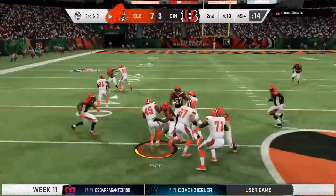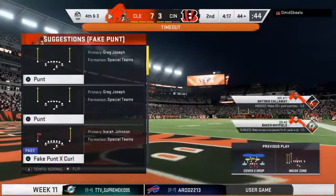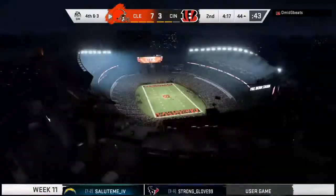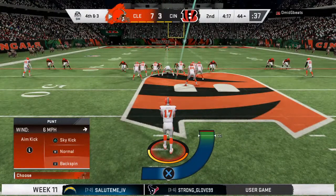They'll run it now out of the gun. And he'll only get this to about the 44 as they stop him short of the line to gain. Now the Bengals going to use the first of their timeouts. They'll have 2 remaining as we step aside here in this 2nd quarter.